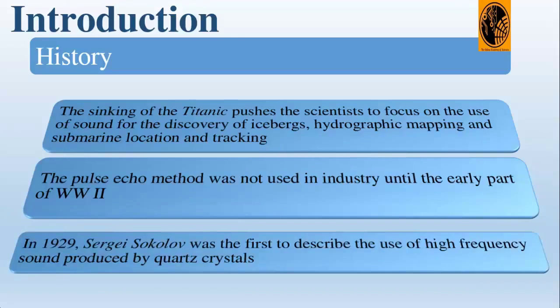In 1929, a Russian scientist by the name of Sergei Sokolov was the first to describe the use of very high frequency sound produced by a quartz crystal to inspect castings. At first it depended on the reaction of mercury contained in a cup on the far side of the test material to display a certain pattern of waves in the fluid, to tell the scientist whether the wave was traveling through a sound or flawed section of the test object.